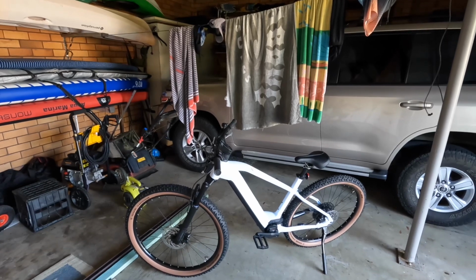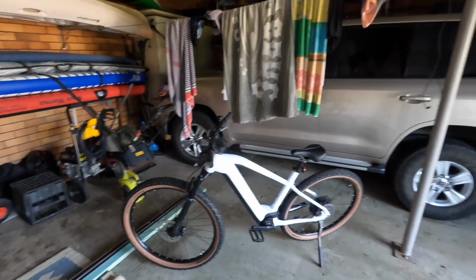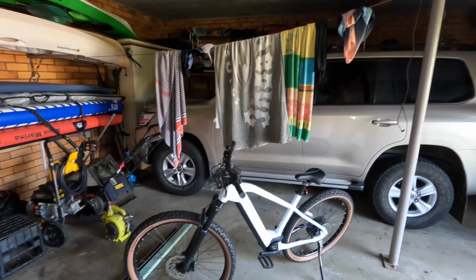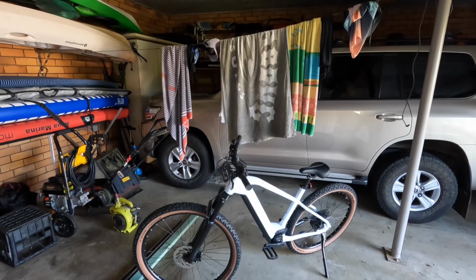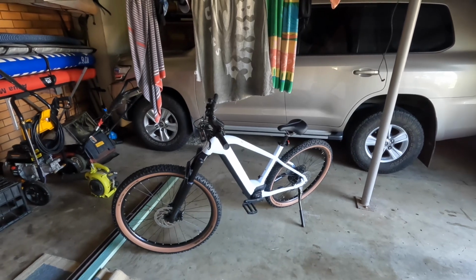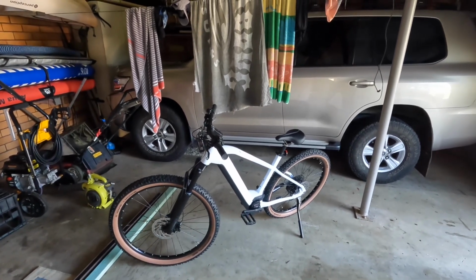Anyway, I got this from 99 Bikes. They have a 3-month or 30-day satisfaction guarantee. So I've been in contact with them. They're going to swap it over for the XXL frame for me. So I'm just waiting for them to get that into stock and fit it up for me. And then it'll be another trip to Burleigh Heads to pick that one up.